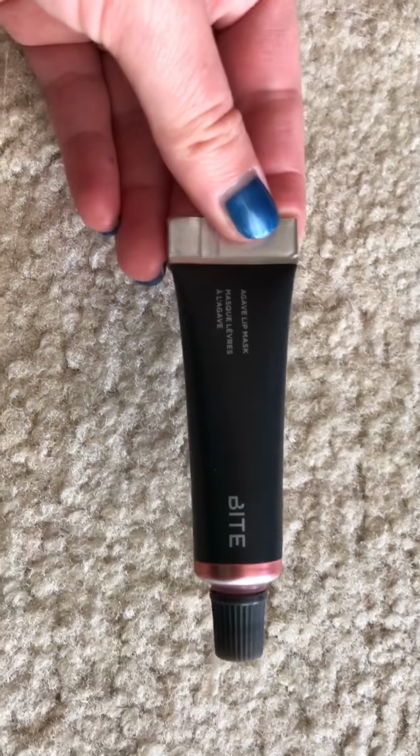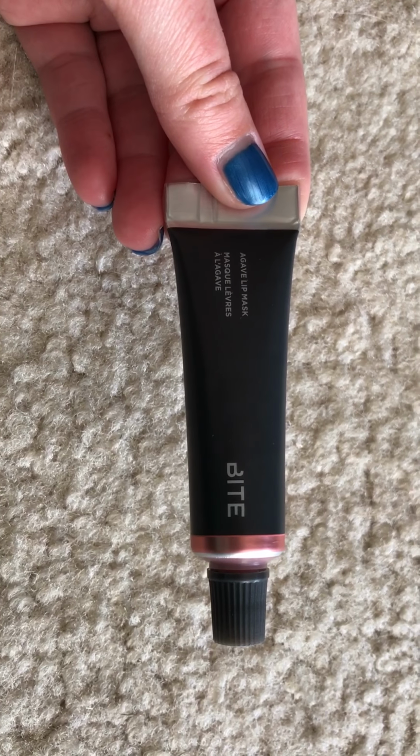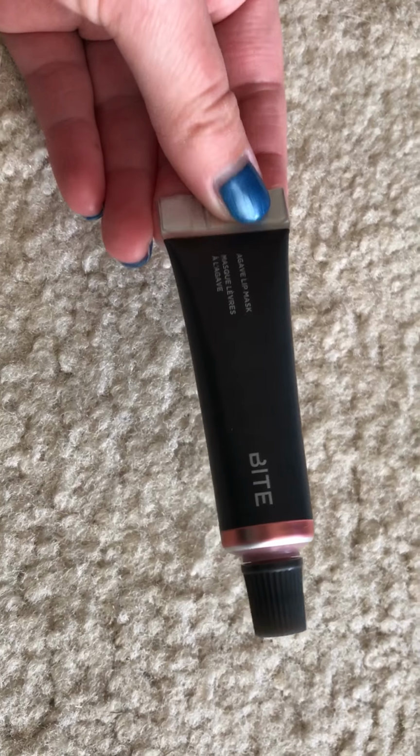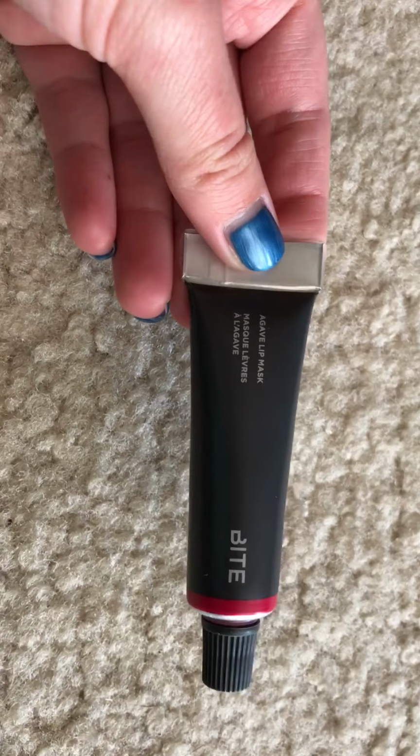So that's the clear one, just no color because it's clear. This is the one in the shade Champagne, and as you can see, it's just that rose gold color by the cap. I'm not going to open that one up either. Have not tried that one either, and I haven't tried anything in this haul yet, just so you know. And then this is the one that's red. It's in the shade Smash, and it's just supposed to leave a red hint to your lips. And then the Champagne one is supposed to give a natural shine with a little bit of shimmer. So that looks exciting. I'm really excited to try those out and see how they moisturize my lips.